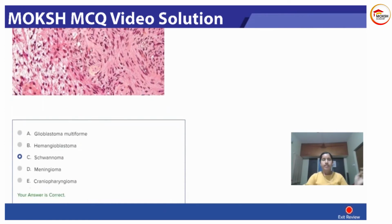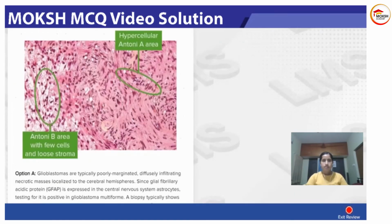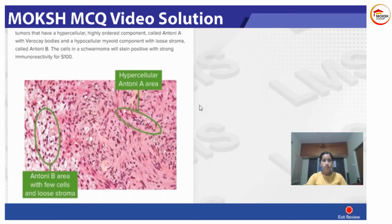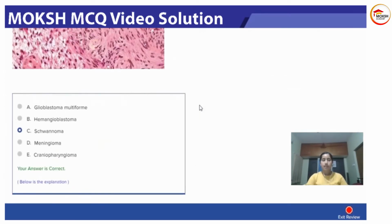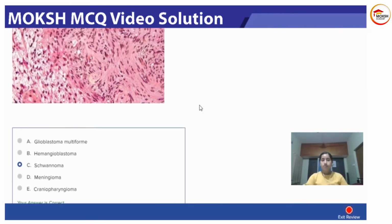This is the histology of that. Basically, for the histology of schwannoma, you just have to remember one specific thing. It has a biphasic nature, so it has two types, called Antoni A and Antoni B. One is hypercellular, and the other one is hypocellular. I'll show you the image where it points it out. This is the hypercellular Antoni A area, and this is Antoni B with few cells and loose stroma. So this is a feature of schwannoma.